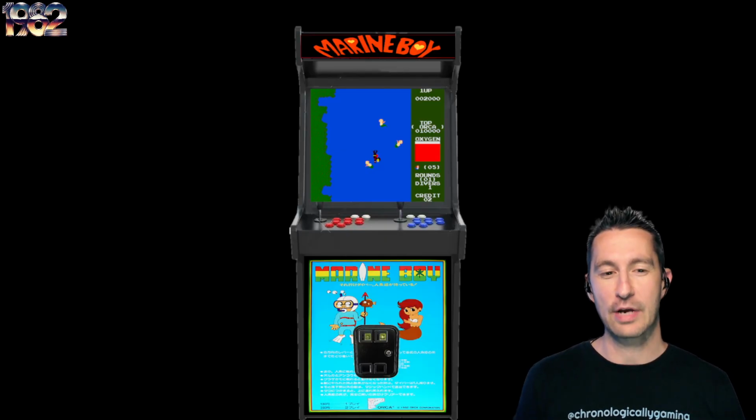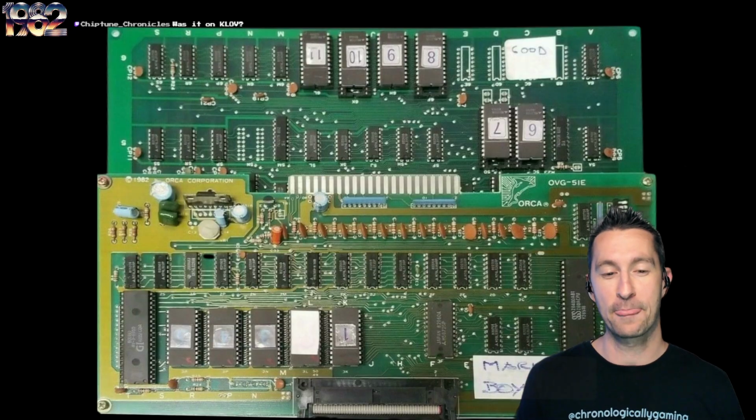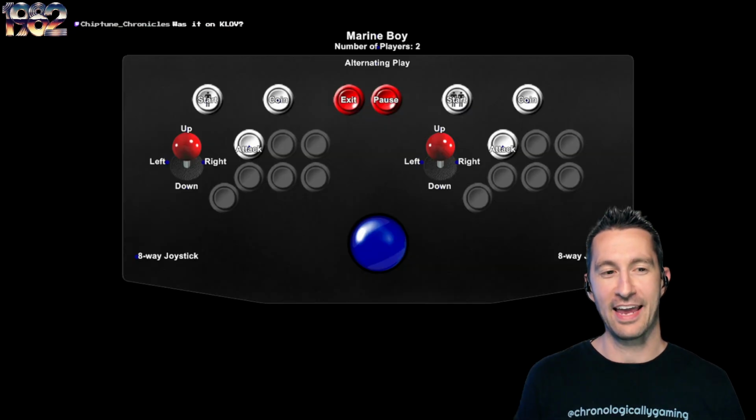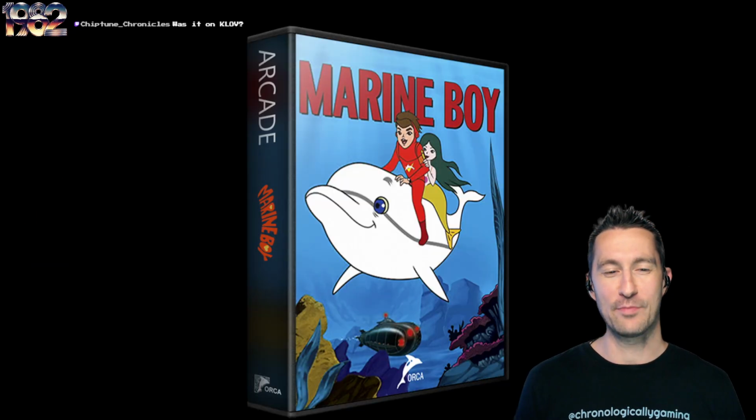And then this is a fabricated arcade cabinet because there's not any pictures that I could find of the actual Marine Boy arcade cabinet. Here's the arcade PCB. And this is the controls. We got an 8-way joystick and we have an attack button. And that's it. Oh, I don't know. That's a good point, Chiptune. And there you go, Marine Boy.